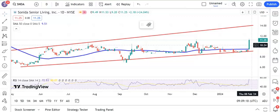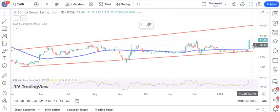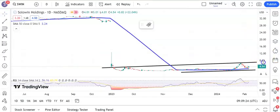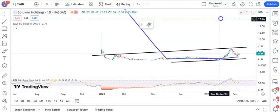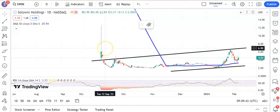$10.25. Finishing off with the stock which I covered just a few days ago, which is Solowin Holdings, and here, a strange pattern. We've got a rising trend channel base, or a possible one, that is. Top of the channel, heading for $7.10. We're looking for that by the end of next month, while we remain above the 50-day moving average, currently rising at $3.20. So hopefully that will pan out after the rather sharp declines of the September period.